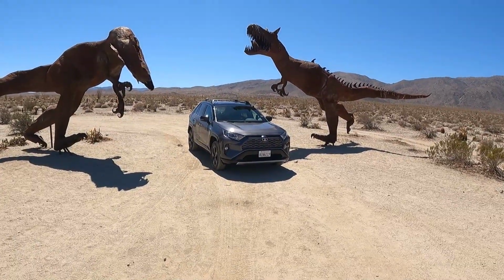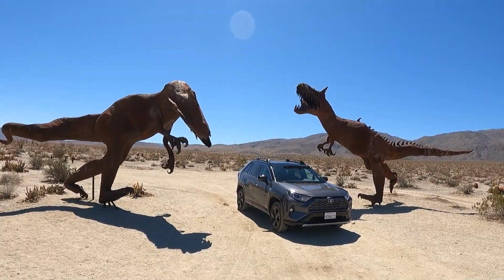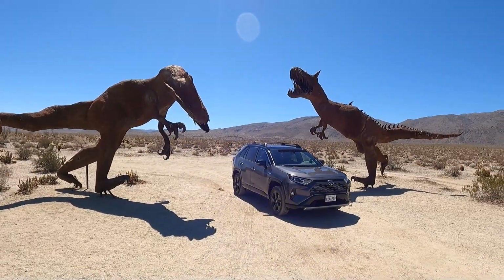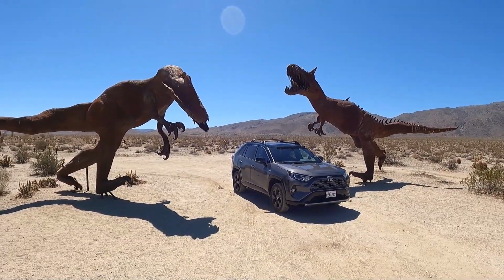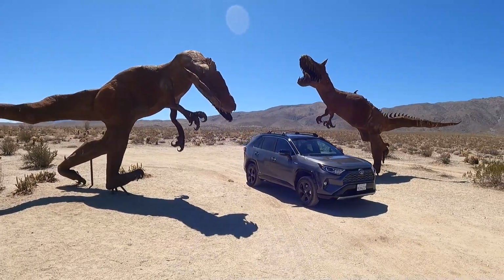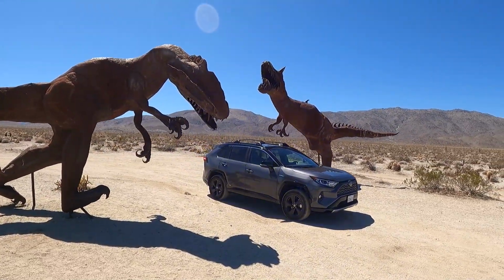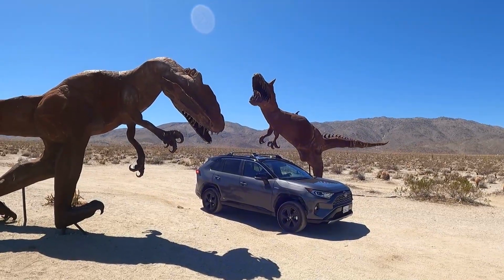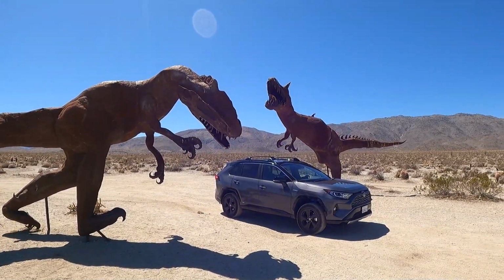We ran into a little dilemma here, guys. The T-Rexes, or whatever you want to call these things, have commandeered our vehicle, and I don't know if we can get back inside of it. I'm hoping they don't tear it apart, or we're one of the family now. I don't know, but they've basically taken our car.